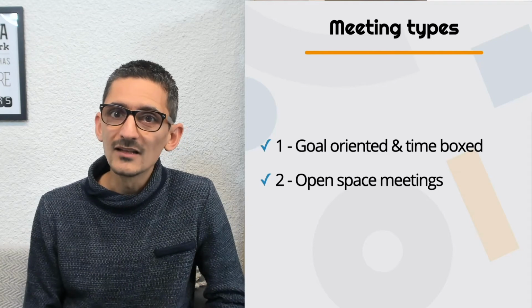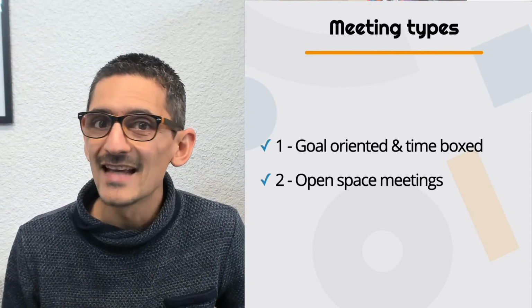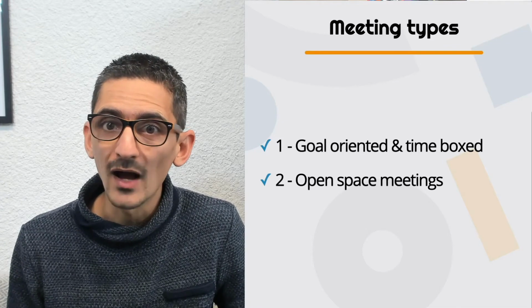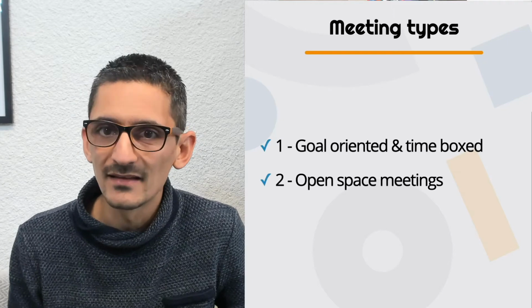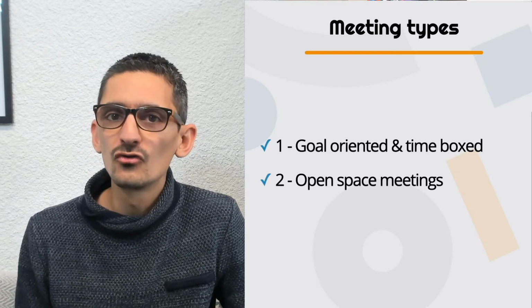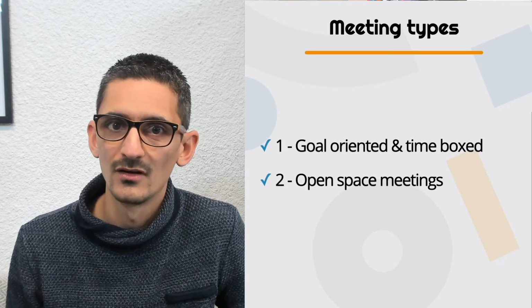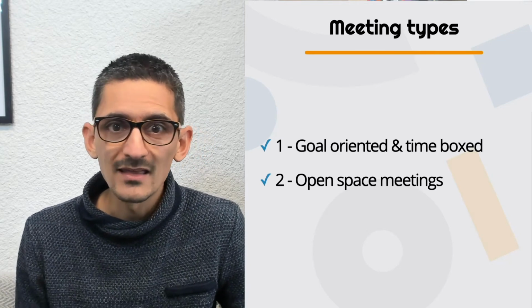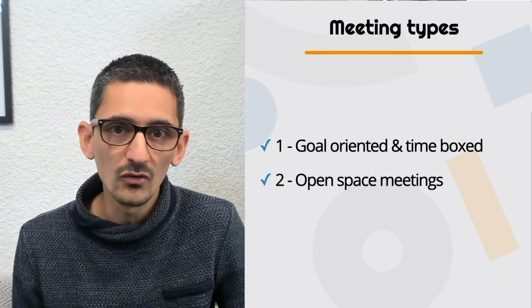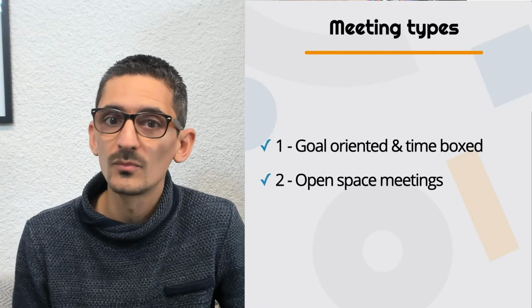The second one is what I call the open space meetings. Working alone is not easy at all, and sometimes it's useful to ask a quick question to your team without requesting a dedicated meeting. What I am used to doing is to have an open space meeting room open all day long. It's not mandatory to be there, but it's like being in the same room, and there might be some casual small talk, quick questions, and anyone is free to mute or turn the speaker off.